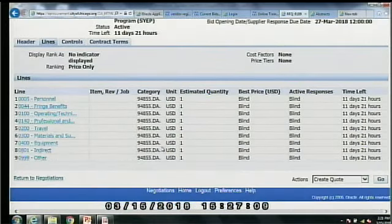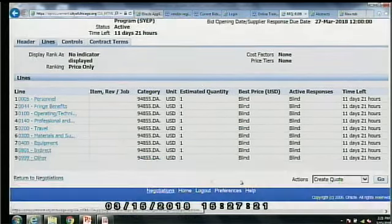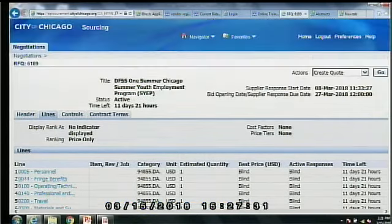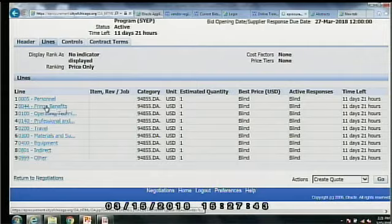Lines. This will be what you bid on, and it does extend. The price extends when you're bidding towards the end, right when you submit. It's not going to go across. It'll be at the bottom. But this is, like I said, the Department of Family Support Services, and it doesn't extend the price on this one. Let's see.